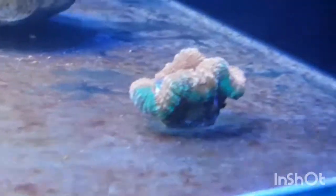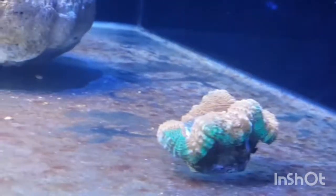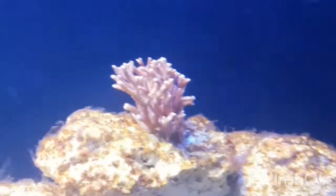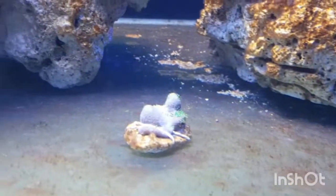To go back to this Lobo, yeah, as I said, I'm doing an experiment. Angelfish hopefully won't eat them. There is a lot of information on the web that you shouldn't keep angels in a reef, and I think that's a bit of a gross overgeneralization.